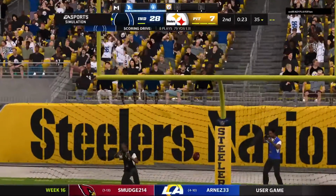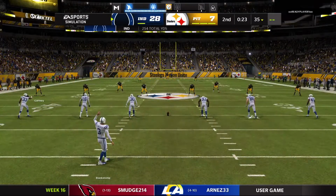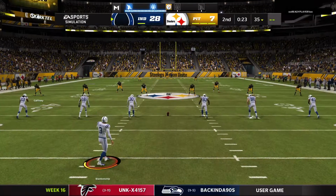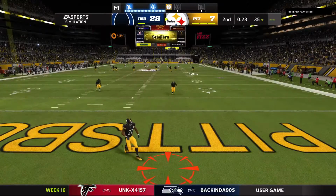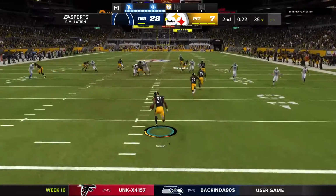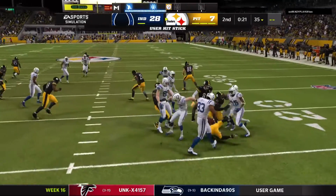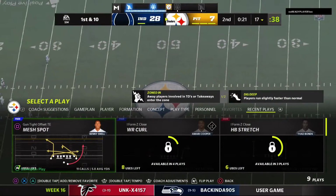Extra point by Blankenship is up and good. And the lead now to 3 touchdowns at 21. So after the touchdown, here's Blankenship kicking off. He will return this from deep in the end zone. And no chance to get away as they'll get him down at about the 17-yard line.